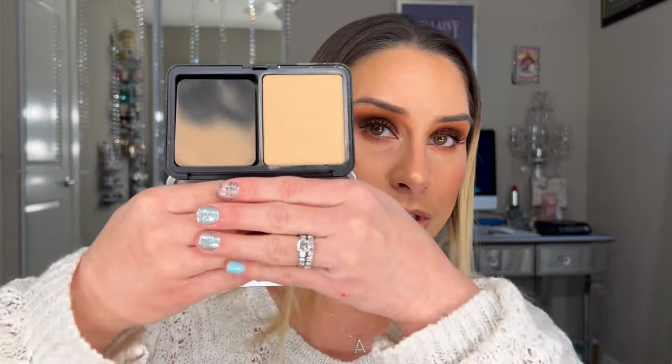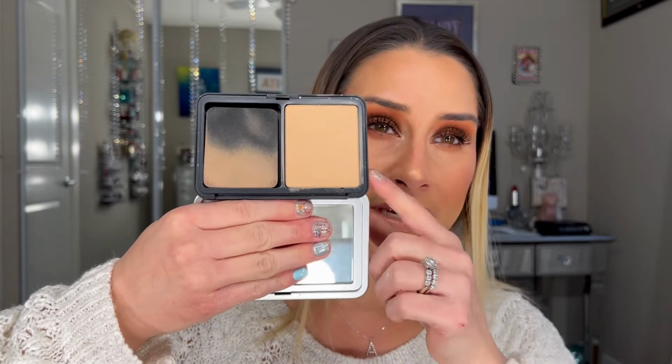Okay, so I have 2 more, and these are gonna be, I believe, both $38. I'm gonna start with the Make Up For Ever Velvet Matte Skin Blurring Powder Foundation. I've talked about this about 100 times. This is my go-to powder foundation for all year round. Pretty much any time of the year it works with my skin type.